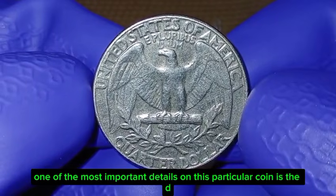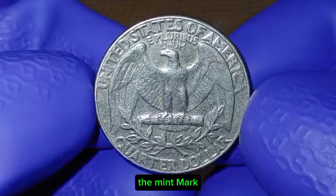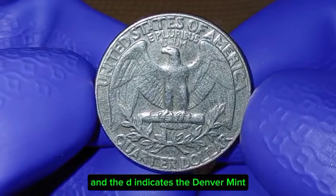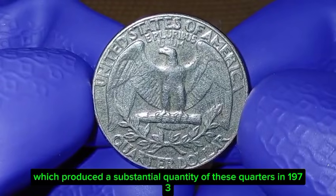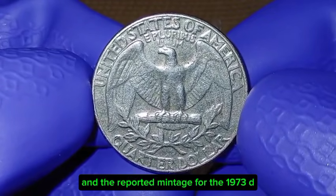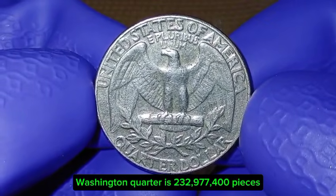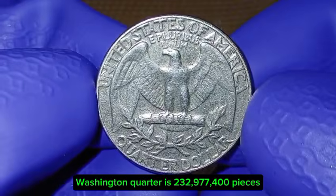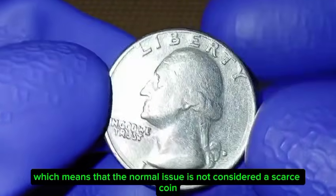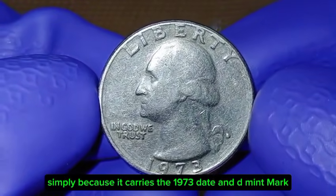One of the most important details on this particular coin is the D mint mark. For collectors, the mint mark provides information about where the coin was manufactured. The D indicates the Denver Mint, which produced a substantial quantity of these quarters in 1973. The reported mintage for the 1973 D Washington quarter is 232,977,400 pieces, which means that the normal issue is not considered a scarce coin simply because it carries the 1973 date and D mint mark.